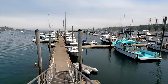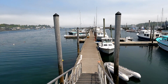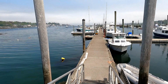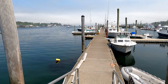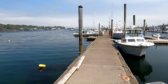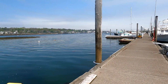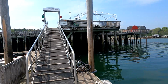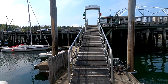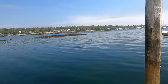So we'll go down the ramp. Tide is coming in right now, so it's not so bad. And the longer I stay, the flatter it will get. And on a really big negative tide, this ramp is pretty steep. It's about 20 feet down. I'll show it to you from here. This is what it's like at about half tide. And on a negative tide, you could add another 8 feet to that slope, and it can be quite steep.